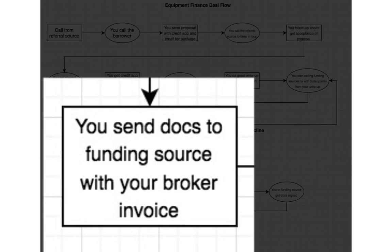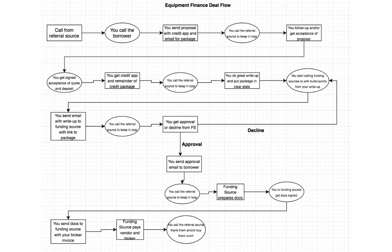So if the name of your brokerage is ABC Financial, and you picked up one monthly payment as a performance deposit for, say, $500, then your invoice will be whatever the remainder of your broker commission was minus the $500 you already paid, and you're basically invoicing the funding source, the bank or the independent lessor who is doing this deal, for the remainder of your commission. You send that in along with the documents.